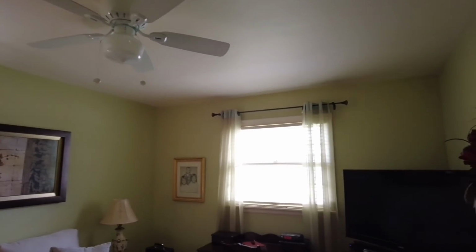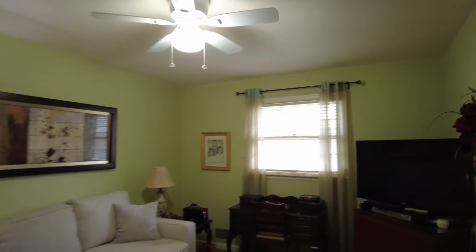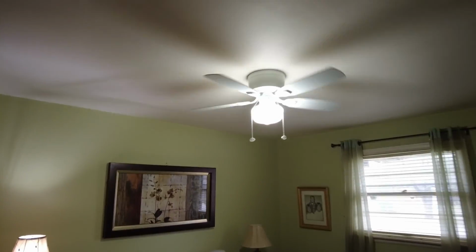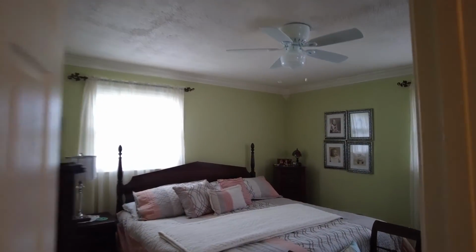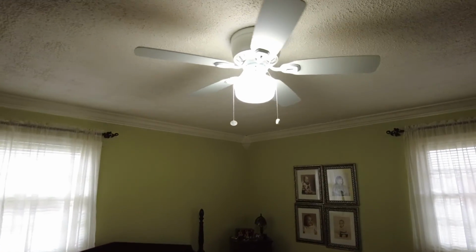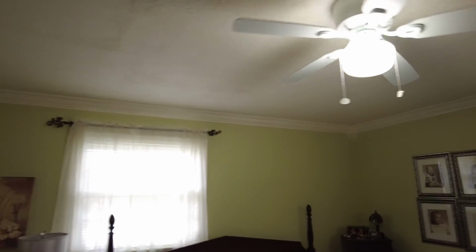Here's another one of the bedrooms. I think it's used like a TV room now, but I installed that ceiling fan. Here's the bedroom. I installed this ceiling fan. And of course, cleaned all the walls and everything.